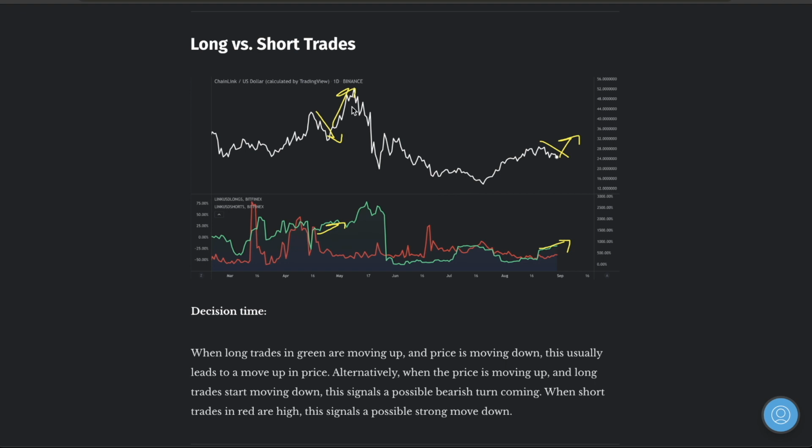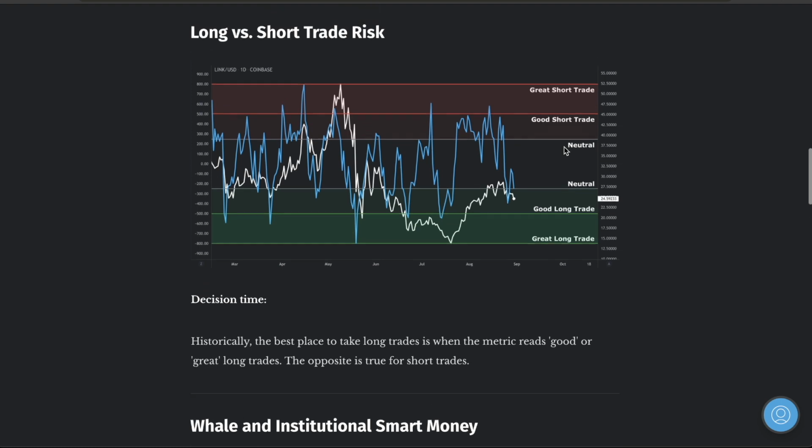If you guys can understand how that works, it helps you call pumps and drops in the market. Even with price structure moving down right here while long trades are moving up, the market ends up moving up again. You cannot see price structure move down and keep moving down while long trades are coming into the market without seeing a pump back up. Okay. That's why you want to be coming over here and accessing these metrics.